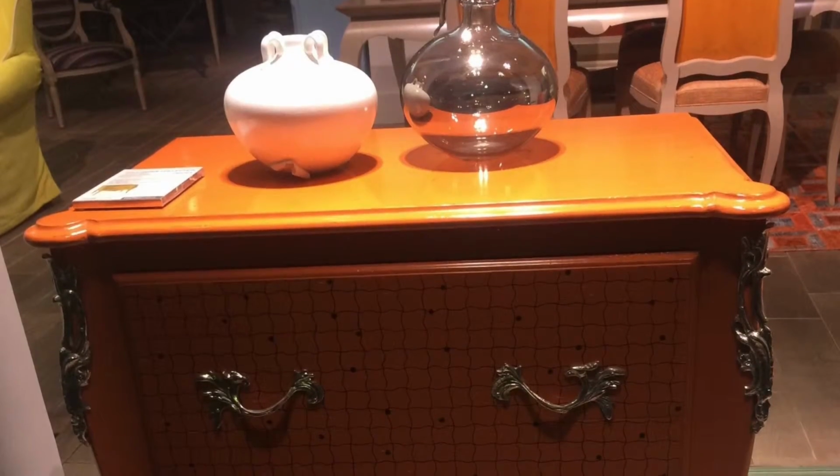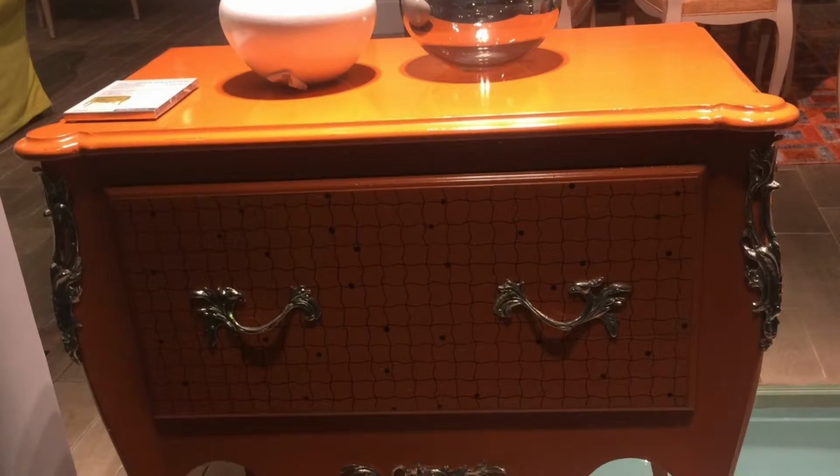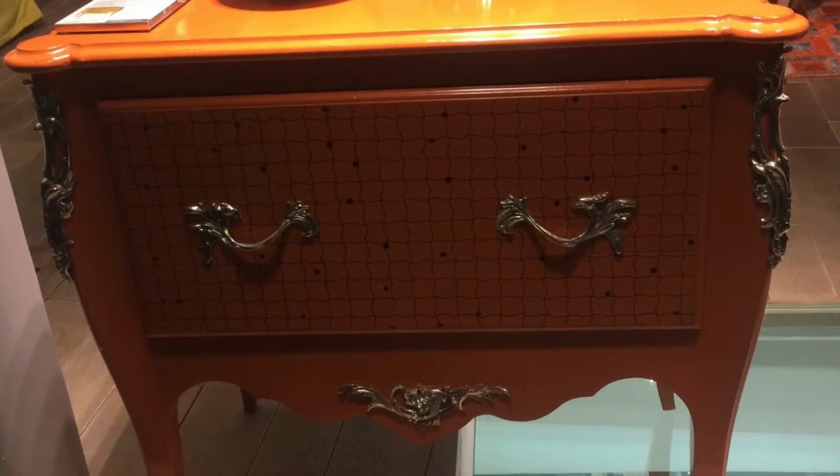This one is a little hard to see, but it actually is about the color of my scarf. So it's a smaller chest. It still has some ornamental mounts. It has some painting technique on the front, but what it's really about is this fabulous color, orange.